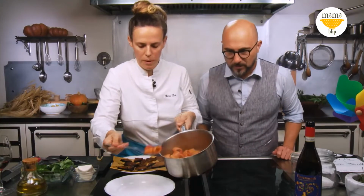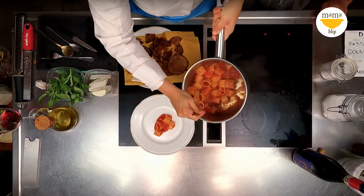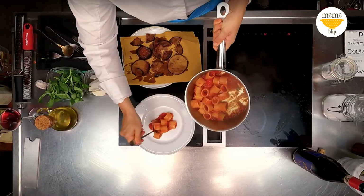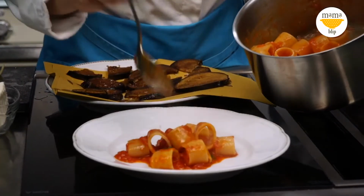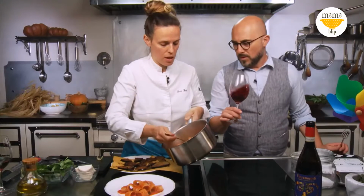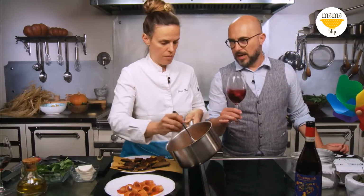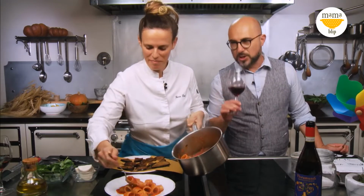Okay, our pasta is 2 minutes to go. Sarah today is really sharp. I have chosen calamarata, this kind of short pasta, but if you have a spaghetto or a tagliolino or a macarone, about short pasta. Macarone? Sì. Ma hai provocato? Io me te magno. Rigatone.